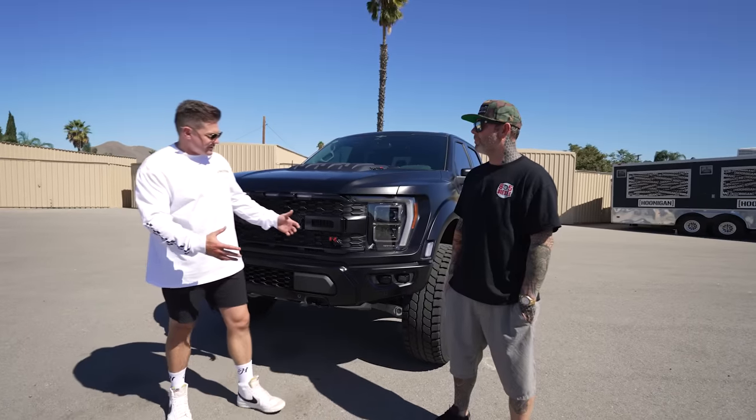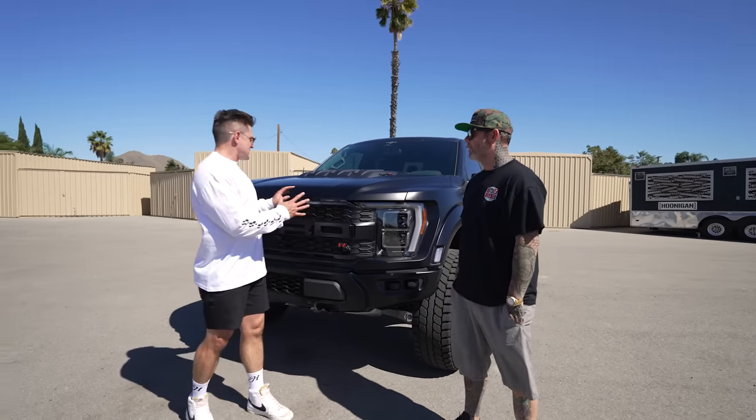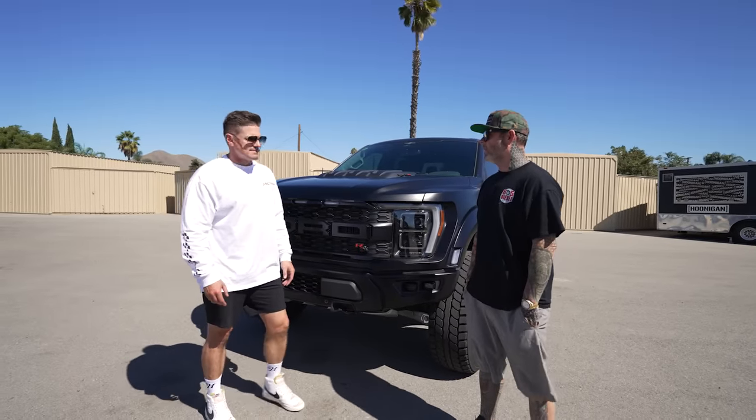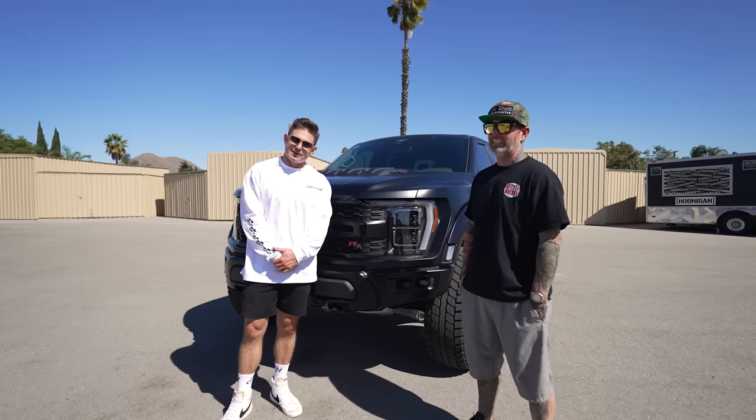Now, we know that these trucks are pretty damn quick out of the box. We've seen one of them on the show before, but is this completely stock or is it modified at all? Completely stock under the hood, brand new. Oh, really? Come on now. Like how brand new? 400 miles. Perfect way to break this thing in.